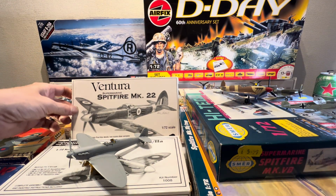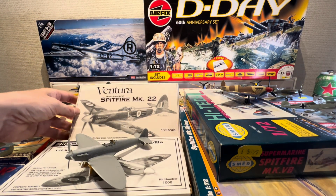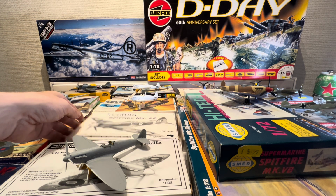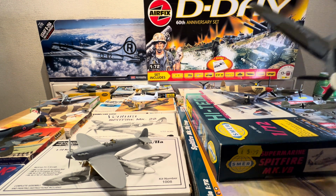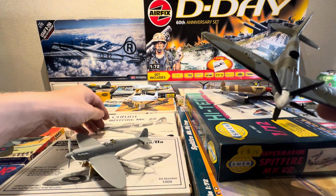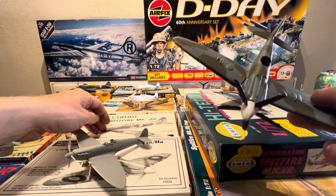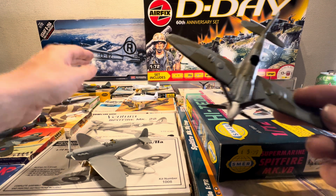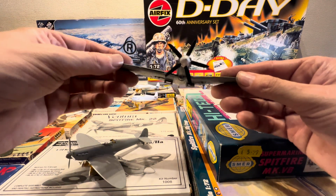This one I had a lot of fun with. This is a New Zealand kit, Ventura Mark 22 Spitfire, which I did my first Is This the Worst Model Kit Ever on, and got quite rightly lambasted by a load of guys that think that Ventura kits are awesome. I've actually bought another 6 Ventura Spitfires on the basis of this kit because they are a little bit special if you take away the almost awfulness of their construction.